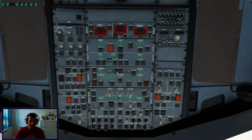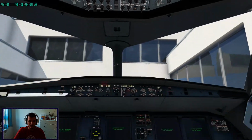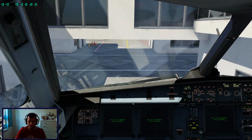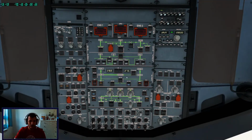Let's start with turning on our batteries. Battery number 1, battery number 2. External power can go on, and we have power, guys. Self-test in progress. Nice.